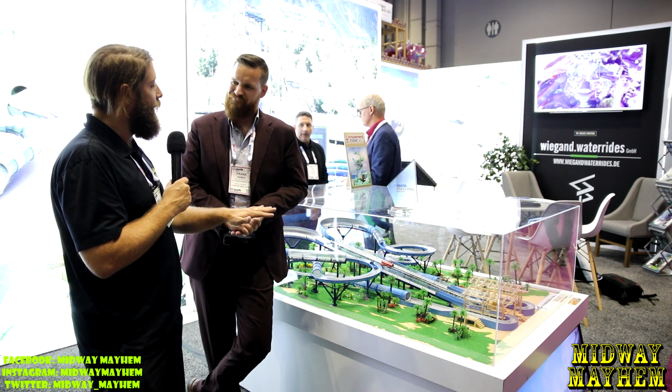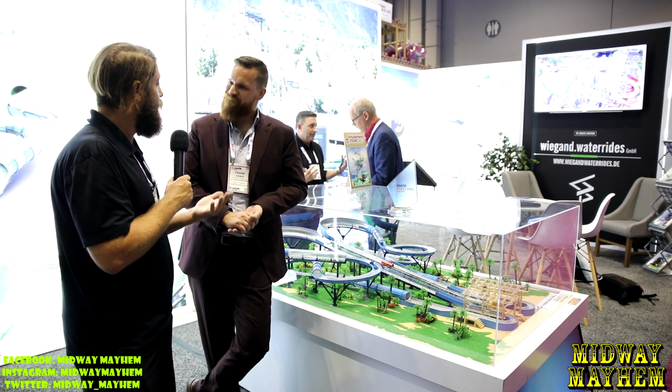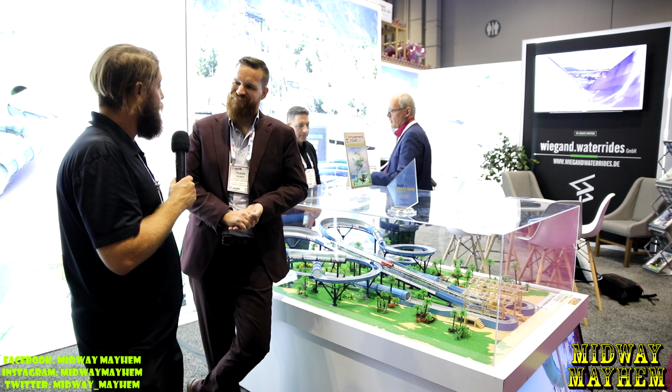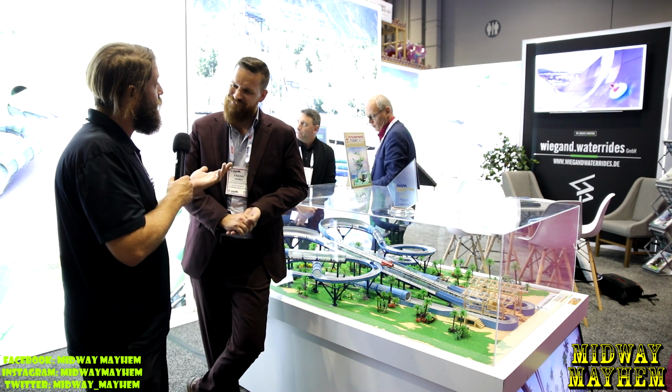Obviously, this kind of thing is not going to be at your local mom and pop's water park. Right. Something like this we'd expect at some of the larger parks. And it looks like a crazy ambitious design, and I cannot wait to see it. Is there anything else you can tell me about this design or anything else you want to tell me about your IAAPA experience for 2019?